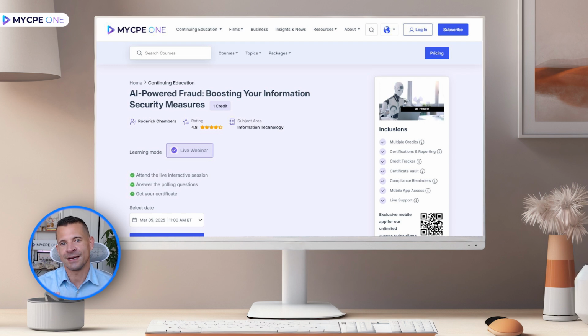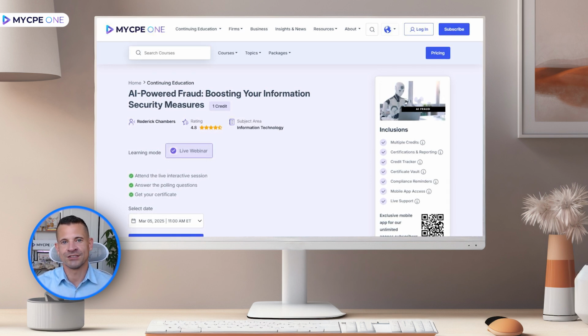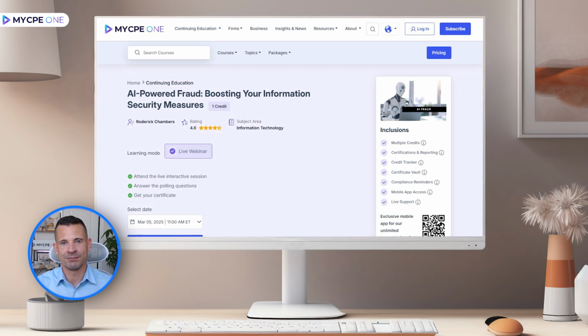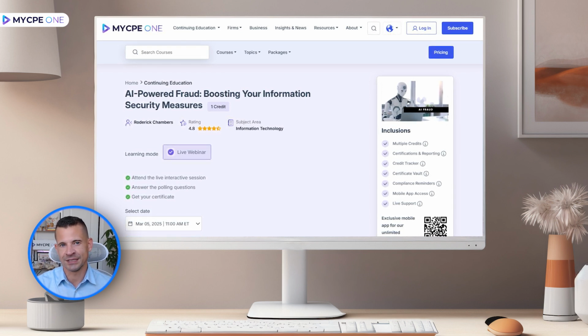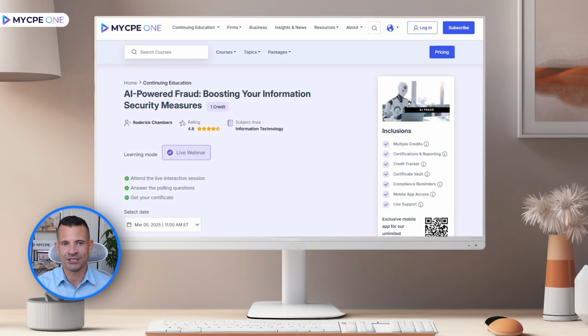Number 2 is AI-Powered Fraud, Boosting Your Information Security Measures by Roderick Chambers. Stay ahead of cybersecurity threats by understanding how AI is being used in fraud detection and prevention.